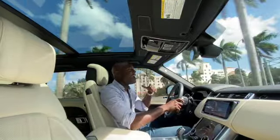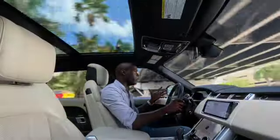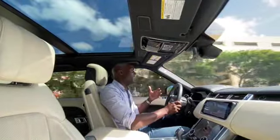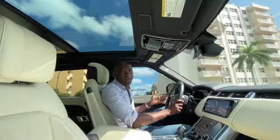I'm the opposite. I want it to feel like a truck. I want to do shit with it. And this vehicle makes you feel that way, and it brings you back to remembering what SUVs are all about.